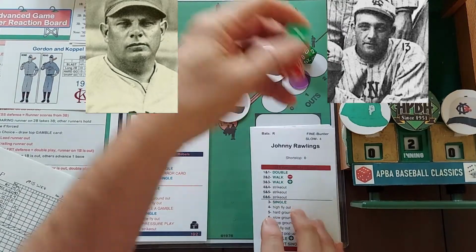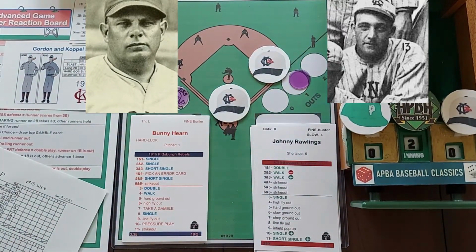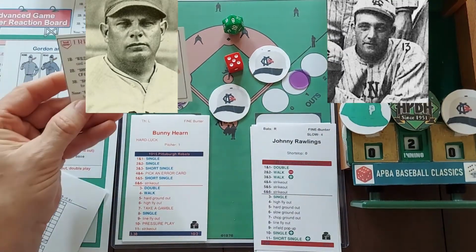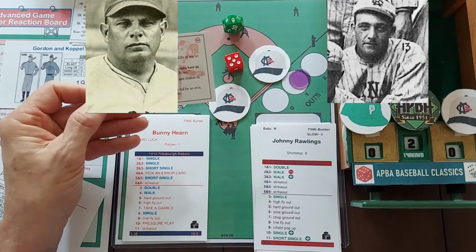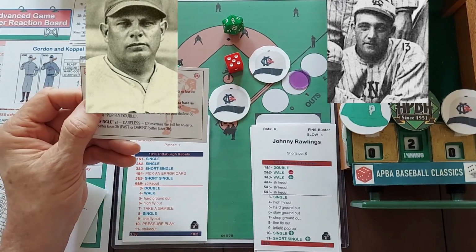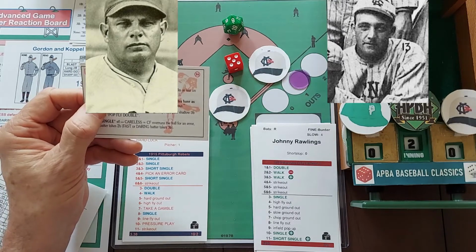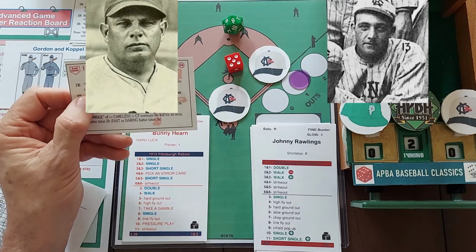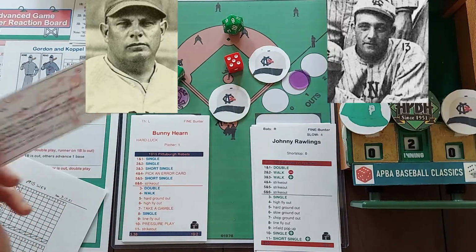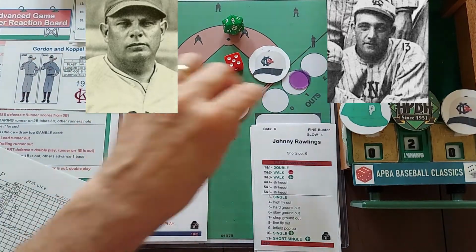Shortstop Johnny Rawlings. 7 off the pitcher's card. Take a gamble. And since it's a runner on first, we read this one. Wild pitch, runner to second. If the pitcher has 2 walks or less on the card, it's a foul out to the catcher. He has 1 walk, so it's going to be a foul out to the catcher. 2 outs.